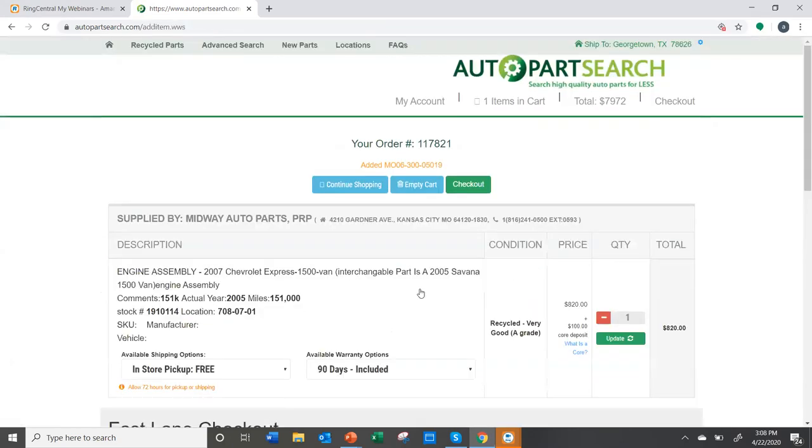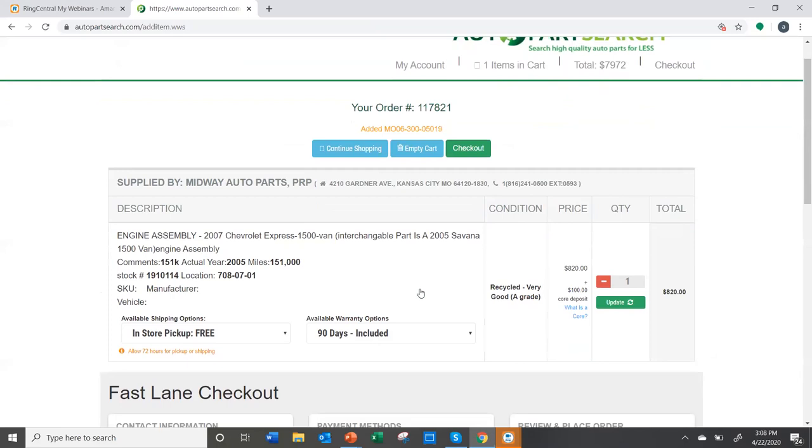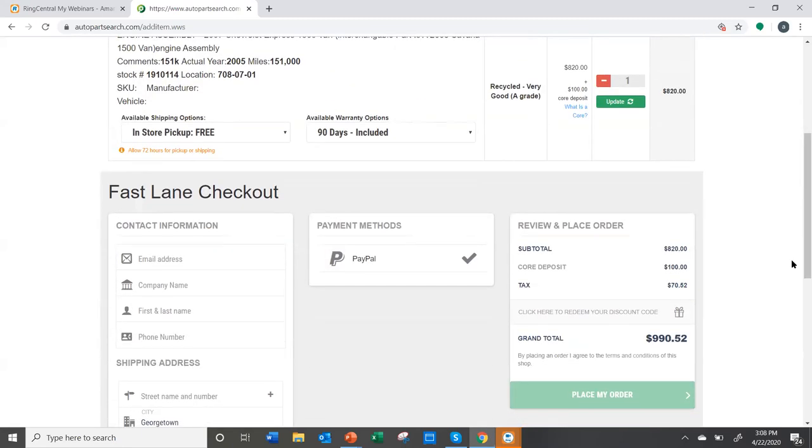Going to add it to the cart, and then it's going to show you exactly what's in your cart. It'll show you your order number. You can continue shopping if you're wanting more parts. You can empty the cart or you can check out. This is one of the main things that we really like about this function, is that you can actually check out directly from here. We can use PayPal. You also can set your different shipping options. You can do in-store pickup, or you can do the delivery fees or the freight tables.